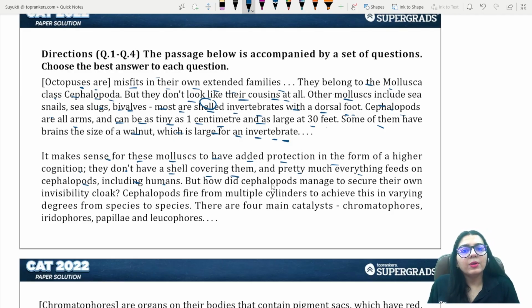But how did the cephalopods manage to secure their own invisibility cloak? How is it that they turned out to be so smart and are able to evade any sort of catching? Cephalopods fire from multiple cylinders to achieve this, in varying degrees from species to species. Of course, this is metaphorical, in the sense that it varies from species to species how exactly they make themselves so smartly invisible.